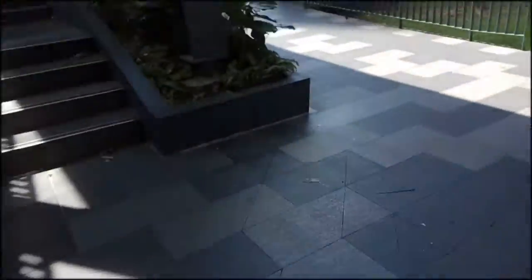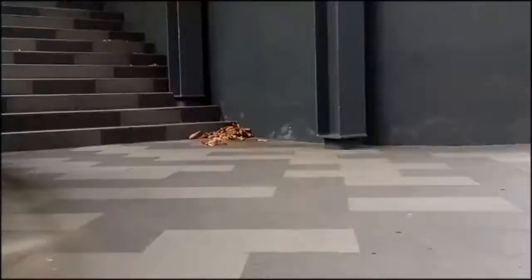As you have seen in my video walking around Cantonment in Singapore, today we're walking around Pinnacle@Duxton, the block. In Cantonment here, Pinnacle is a really popular block. There are leaves gathering over there.